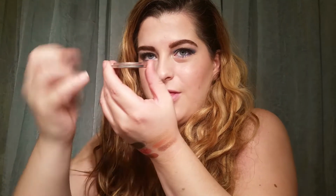So if I place this in front of it, I don't know how I can do this. Okay. The Makeup Geek, you can see how much smaller it is. And when you hold it up to the side, it's actually a lot thinner as well. I don't know if you can see that. So, once again, a lot less product than the Makeup Geek blushes. So that's a bummer as well.